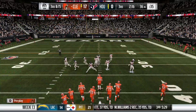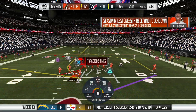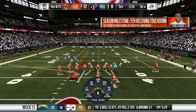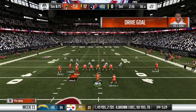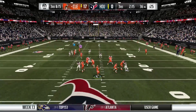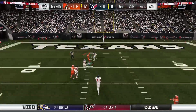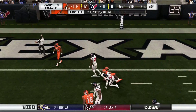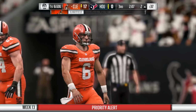This offense is 2 for 2 on third downs on this drive. They're in for a tough test here, though. 3rd and long. Set. 3-19. Gun. Working out of the gun. Mayfield going up top, and this is caught. They're able to convert on third down, and that sets up a 1st and goal.